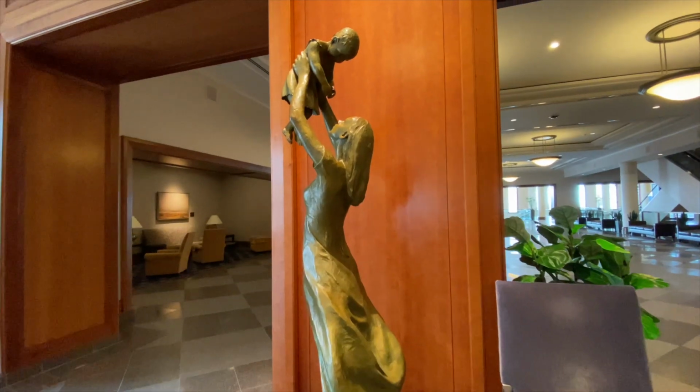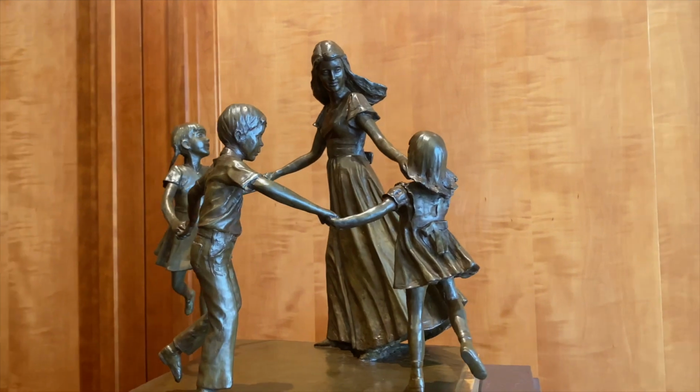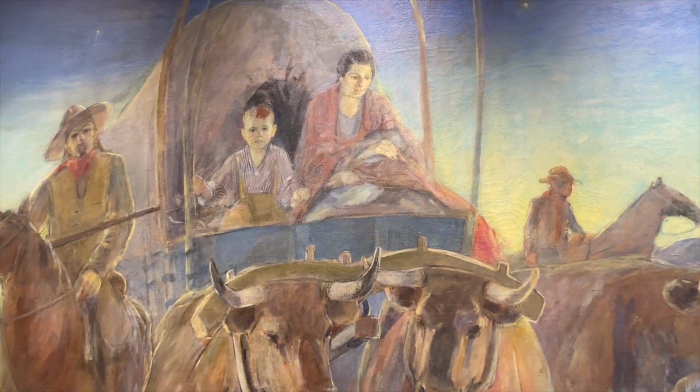Okay, right across the street from the temple is the Church of Jesus Christ Conference Center, and that is open on Sundays as well, and there's some displays inside that we can see. The Mormons place a very high value on families, and especially having children, and it's very evident around the city. There's all kinds of paintings and statues of mothers and children.